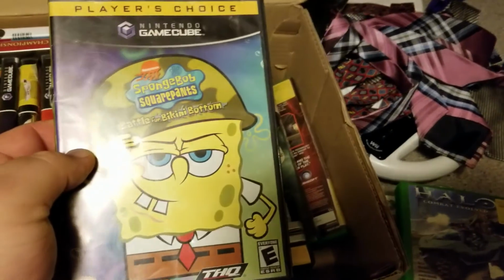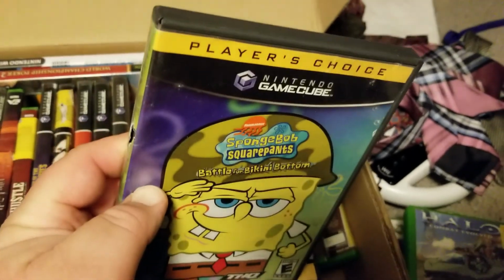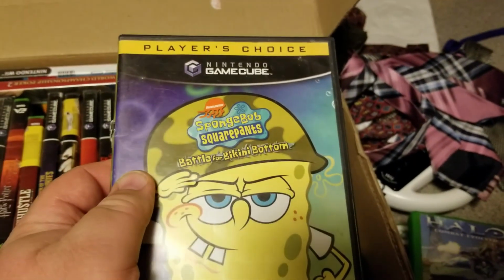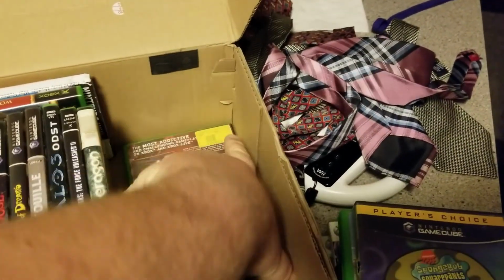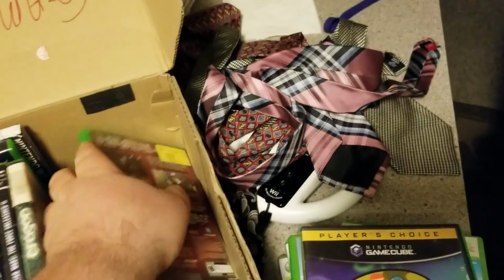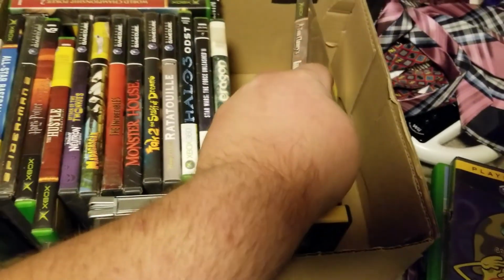And SpongeBob SquarePants, Battle for Bikini Bottom. Actually, I believe this is probably about a $12 to $15 game. So that's pretty cool. And what else? Was that the ones? Yeah, so everything else I was going to leave.